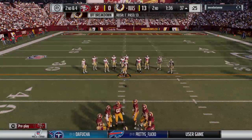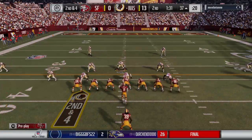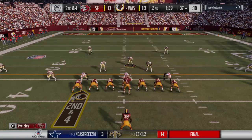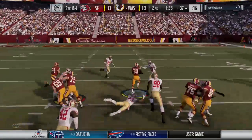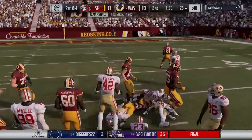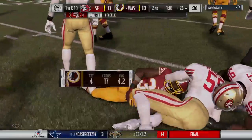So they complete the pass, and now they face a 2nd down. Watching that body. All right, here we go. They'll run with Marshall. And he's going to get this inside the 30. Give him 11 yards that time and a new set of downs.